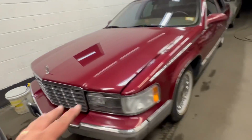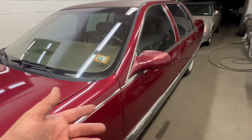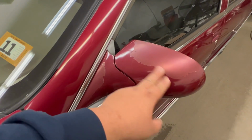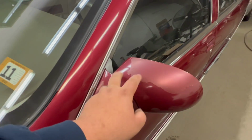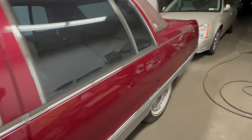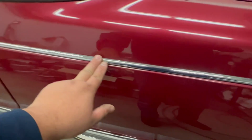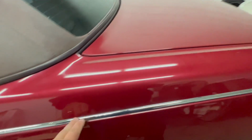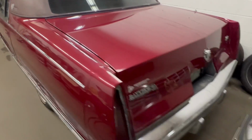It's going to be a nice car. I'm not going to make this thing perfect because I can't make it perfect. Some stuff like this is questionable what I'm going to do. I could probably have this mirror re-cleared. It's really the only real bad spot of paint on the car. The spears have some wrinkling. This one's actually cracked. I do have, I believe, a set of those, the aftermarket replacements here.